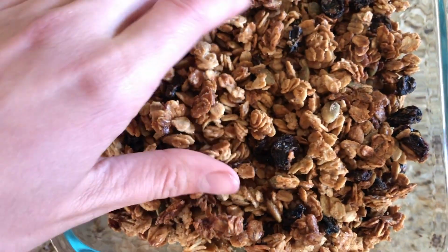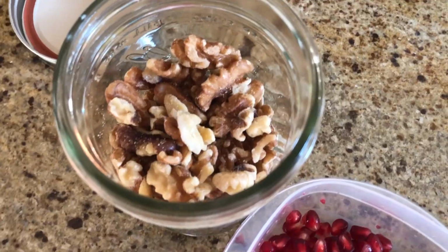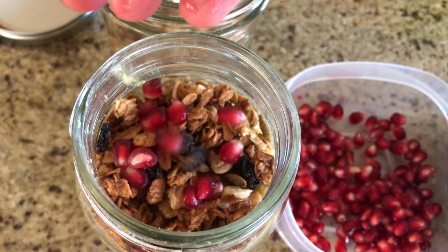For breakfast, I'm going to be having some overnight oats I made last night. These are pumpkin pie overnight oats. It has pureed pumpkin, some chia seeds, rolled oats, also some maple syrup and pumpkin pie spice. It is really good and it's a perfect make-ahead breakfast for fall. And then I also topped it with some homemade granola, walnuts, and pomegranate.